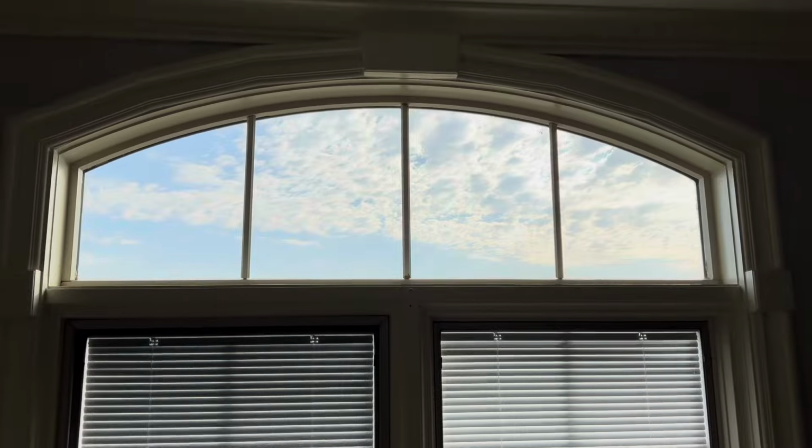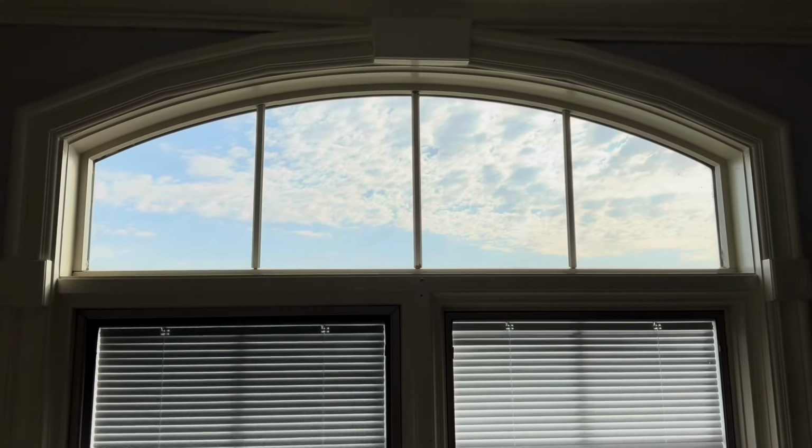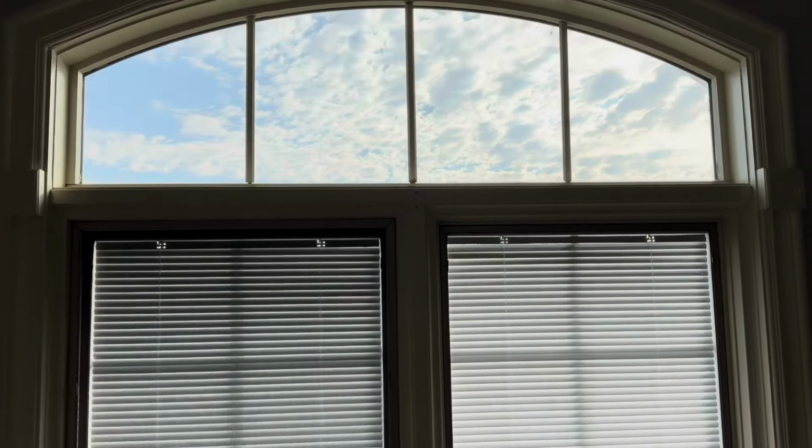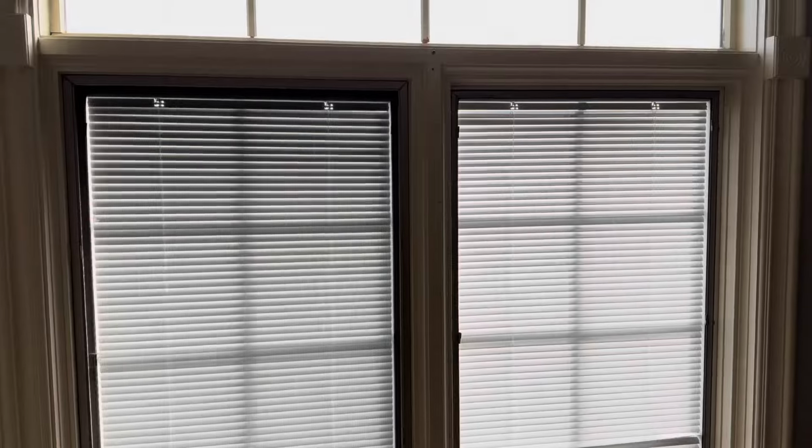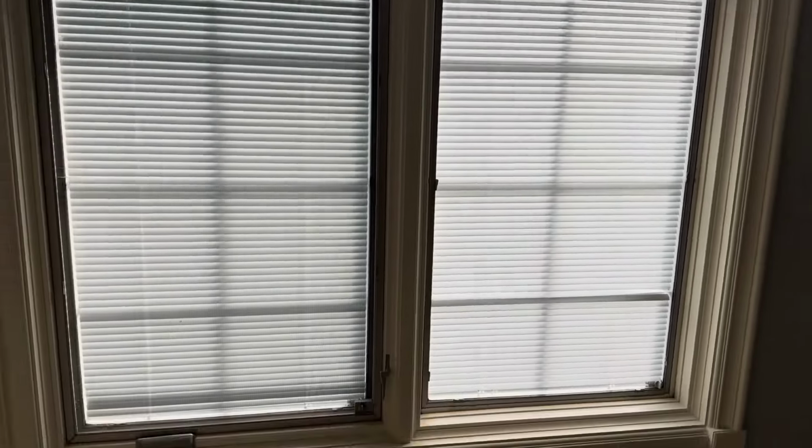I think, look at that beautiful sky today. That's just a little extra bonus. But I'm thinking I might get rid of it. Look how much lighter and brighter the room looks just doing that. So anyway, I'm going to clean this window, clean the ceiling fan, just work my way down and keep going.